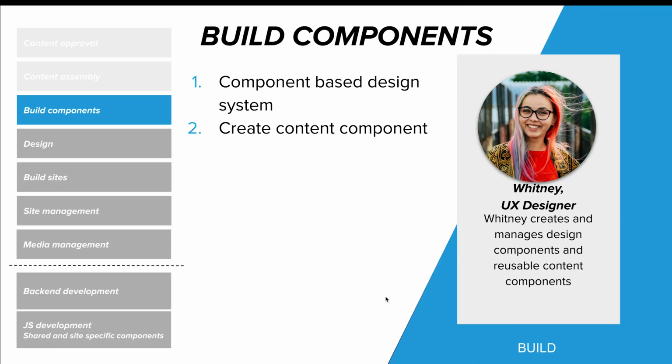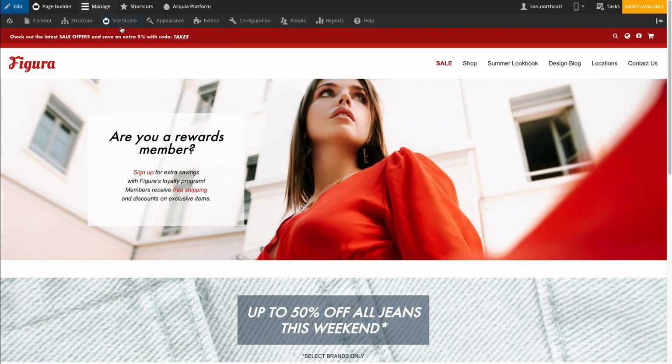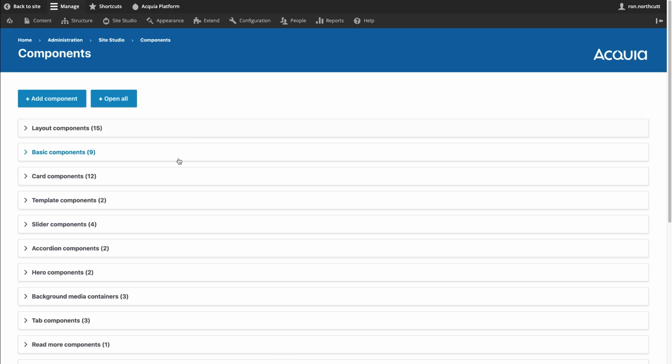As we saw earlier, Whitney has the ability to create and manage a design system from a style perspective with templates, styles, and all of the settings for the system itself. But because this is a component-based system, she also has the ability to create and manage those components. So what does this look like? When she's logged in, she has all of the components that are available to her here.